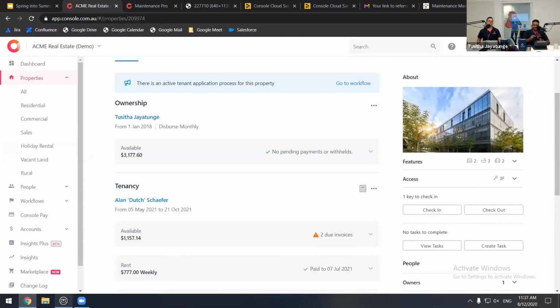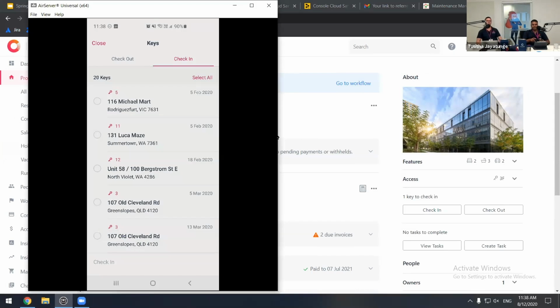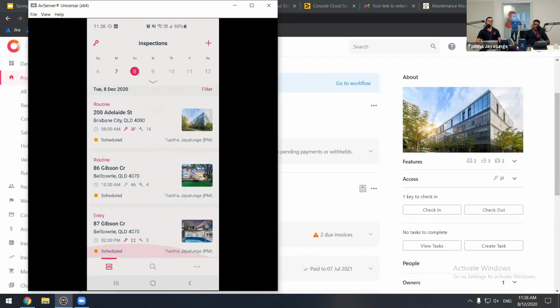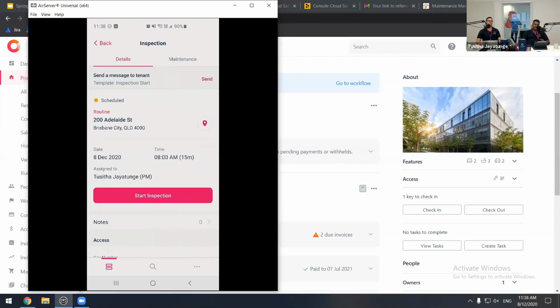So if we switch back to the app now, thanks, Matt. So checking the keys back in can be done easily from this one screen. So we'll get out of that. So I can see I've got a number of inspections there for today. It's a pretty busy day. So we'll actually do the first one for 200 Adelaide.